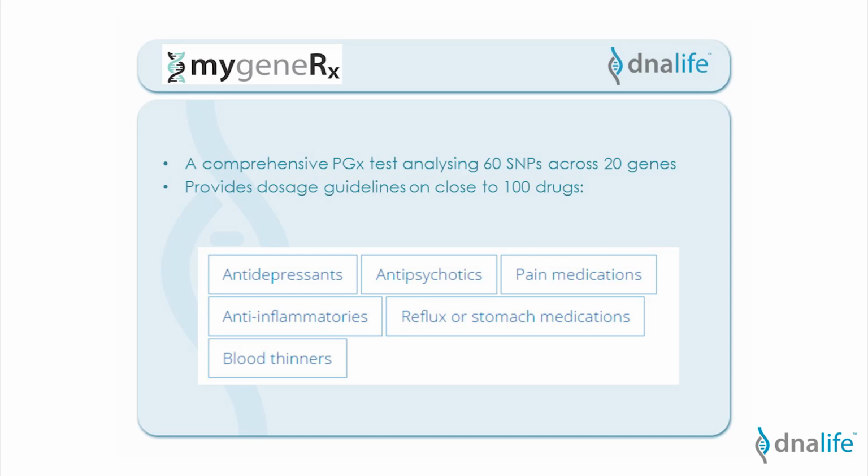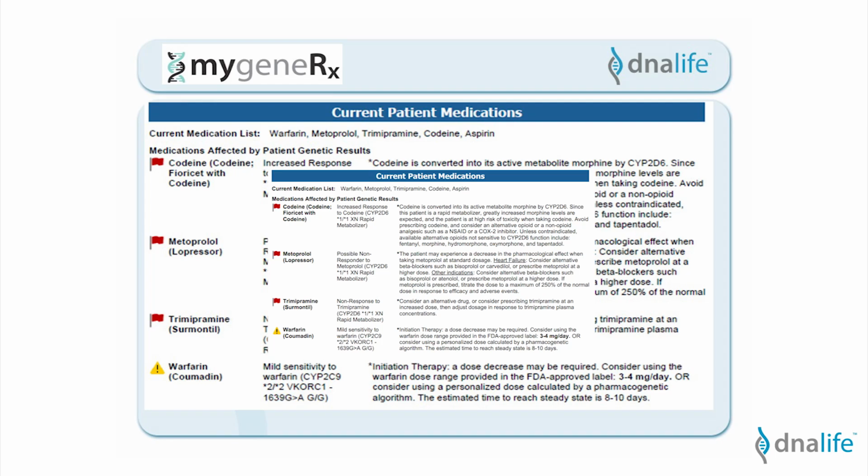Some of the classes into which these drugs fall are antidepressants, antipsychotics, pain medications, anti-inflammatories, reflux or stomach medications, and blood thinners. We all know so many people who are taking drugs of this nature, or possibly even multiple drugs across these different categories. Understanding how these drugs will react for that individual based on the genes that they carry will ensure that the drugs are being effective and that they're being taken at the correct dosage.